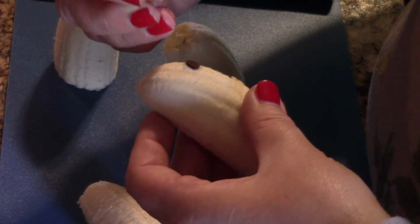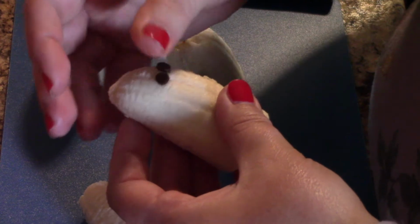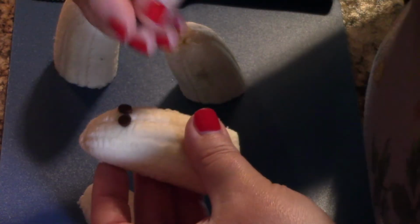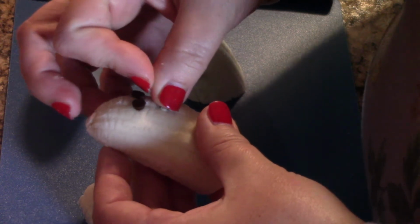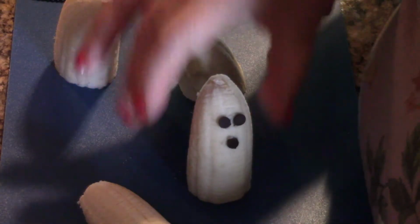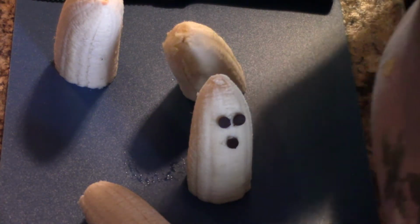And I'm going to do that on both sides. These are so simple, the things I'm showing you, and a lot of these things we have on hand already, right? Like most of this stuff. And then I'm making a little ghosty mouth. It's a ghost, and they stand up. So I'm going to go ahead and add these to my platter board.